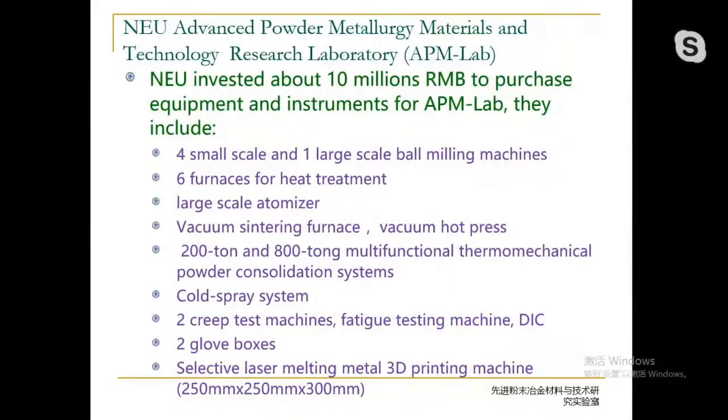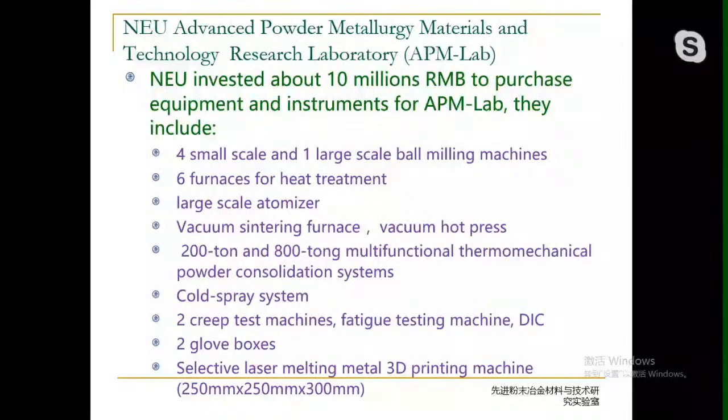We're also going to have a cold spray system. The funding is already there, so we're in the process of purchasing this system. We also have creep testing machines and fatigue testing machines, and a digital imaging correction system for tensile testing.